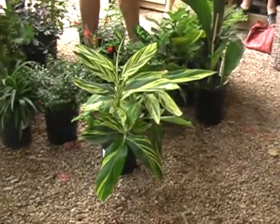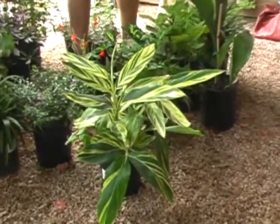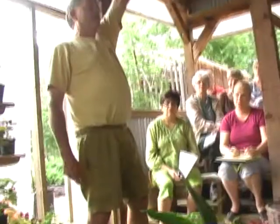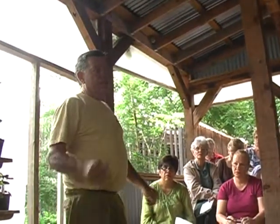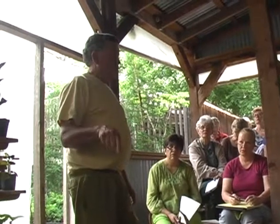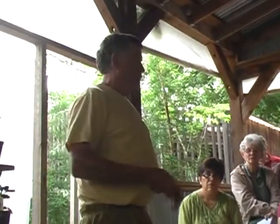But one thing about variegated ginger, it's almost always sold in a small pot. But when it's mature, it's going to be this tall and this big around, or bigger. I've seen some that never froze that were like this size. So like all landscaping, keep in mind the mature size that this is going to grow to. But it's an excellent plant for a shady area.